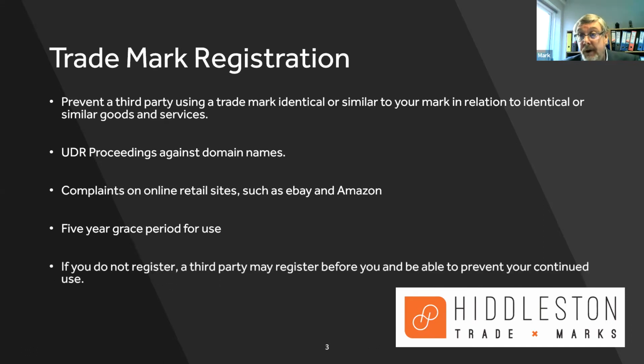And a note as well that the downside, the negative side to this, is that if you don't register, a third party could apply to register. And as we've seen from the example with the recruitment agency, you may end up in a much weaker position and they can even stop your use in certain circumstances.